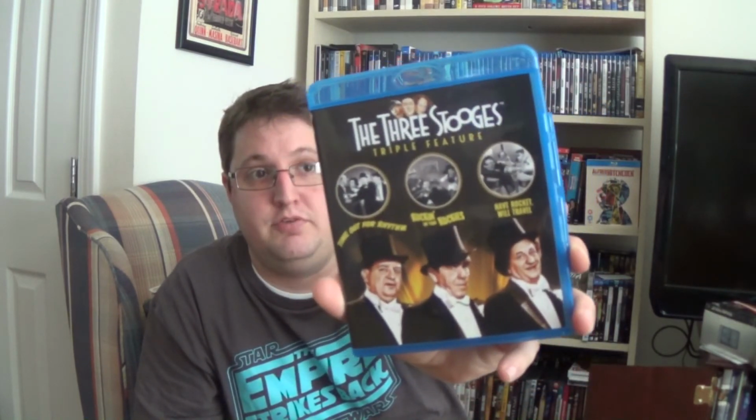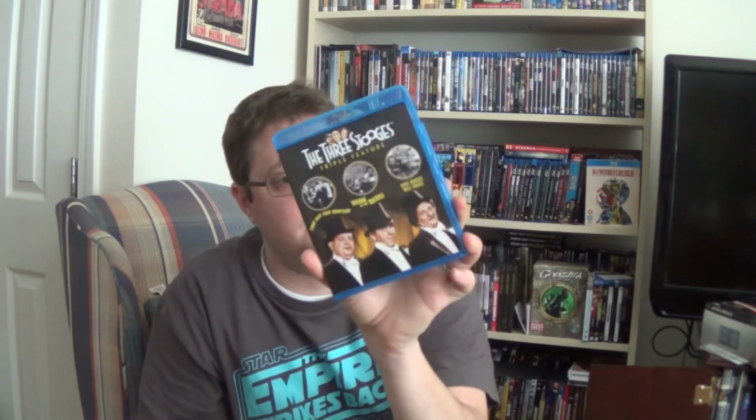The reason I was kind of disappointed is not necessarily with the product. These look great for the kind of negatives that they were able to get. These look great on Blu-ray. But my complaint is with the films themselves, that they really didn't feature the Three Stooges as main characters, which hardcore Three Stooges fans will probably say, well, duh, we know that. That was the only thing that caught me off guard, especially the first one, Time Out for Rhythm, which had a bunch of other people as the leads. It was still cool, but I was slightly disappointed because I thought it was going to be like how these were.